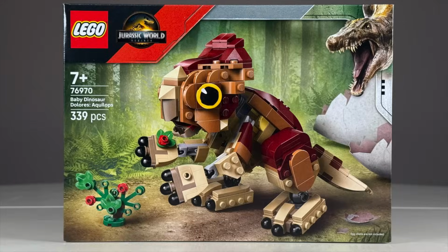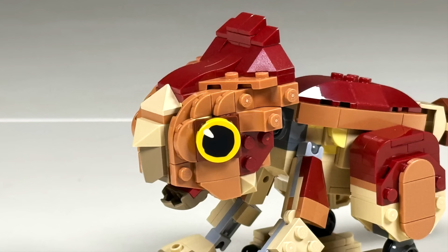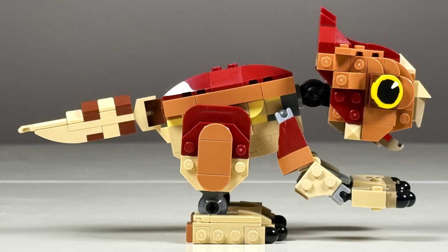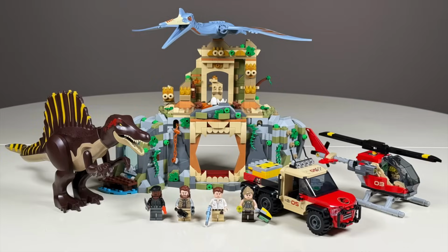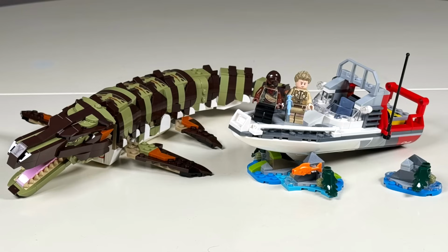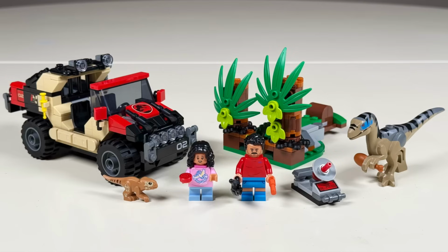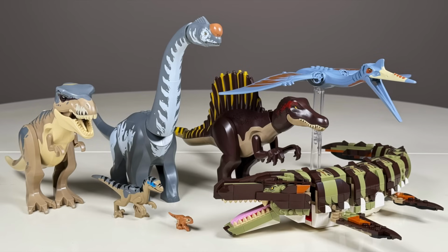At $28, the baby dinosaur Dolores also feels like more of a skippable one for me. That's of course not to say that the designer didn't do a good job with the great shaping, posability, and movable tail. It's hard to deny that these new sets are a bit expensive, though I think they do try to make up for it with great dinosaurs, as well as lots of vehicles and play features, and stellar leg printing. So I say pick the few that you want to get the best dinos.